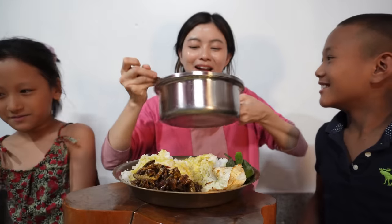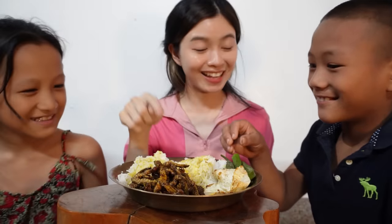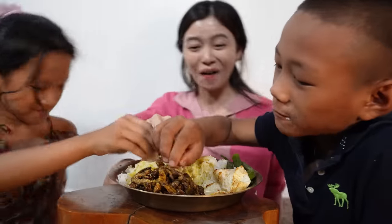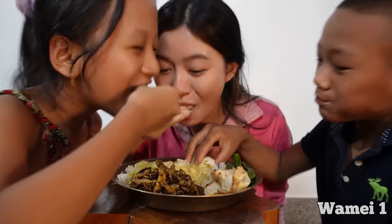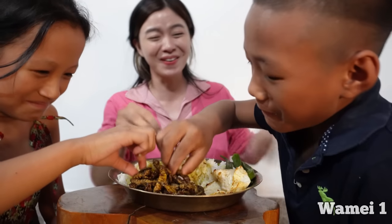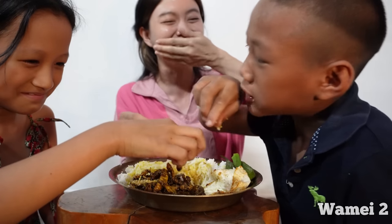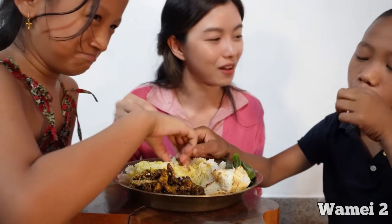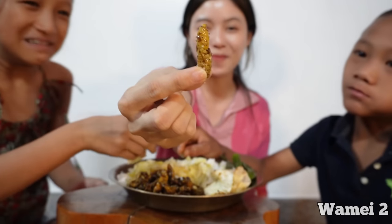Ready? There is me, Root, and Mama. 3, 2, 1, start. 10 rupees each? Let's try that with the rice first. Am I one? Root? Am I wrong? How is it? Hey! Slowly. This one is hot.